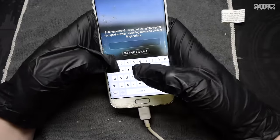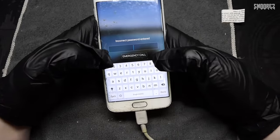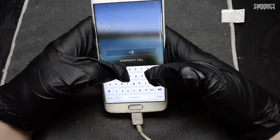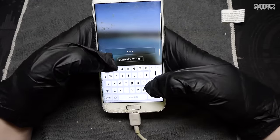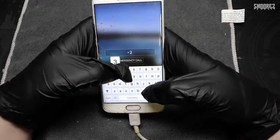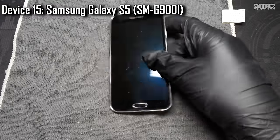We can try Mad Hacks. Why not? Let's try Mad Hacks. 0000. 1, 2, 3. That's not it. 1, 2, 3, 4. Done. Mad Hacks didn't work. There's another S5.